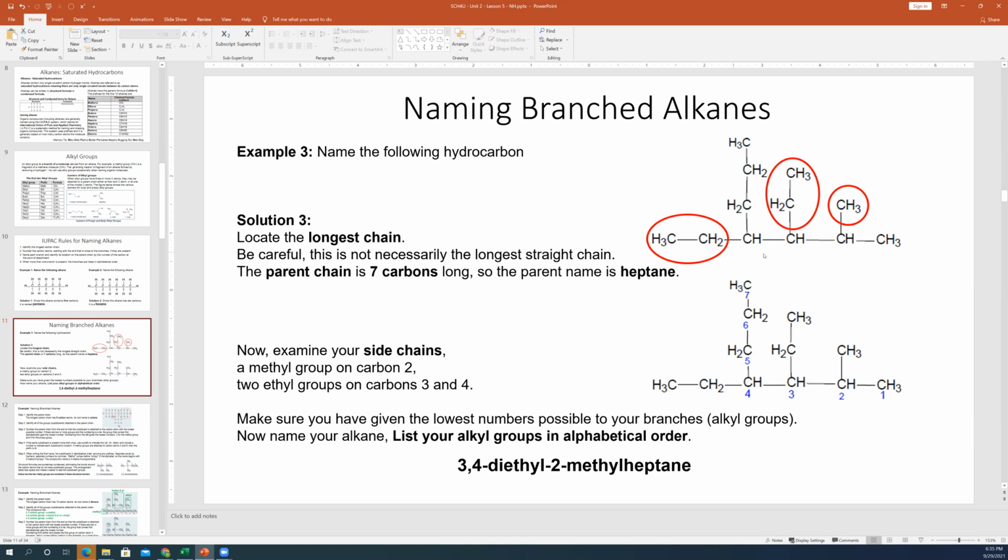So in this example, I put up this example to specifically caution you to be careful. Just because something is shown this way doesn't mean the straight chain is the longest chain, is the parent chain. No, you have to count and figure out which one is the parent chain. The longest string of carbons is always the parent chain. It might not be laid straight horizontally. It might be bent like that. That's fine, but that's the longest chain. So be careful here. So the parent chain is 7 carbons long.